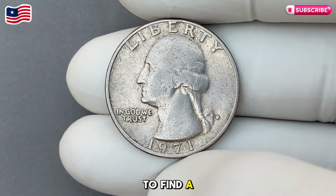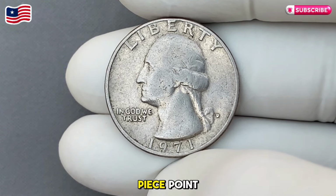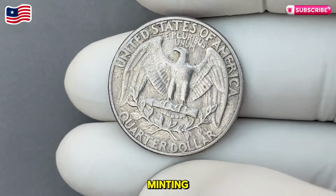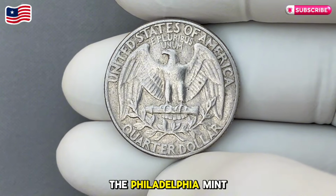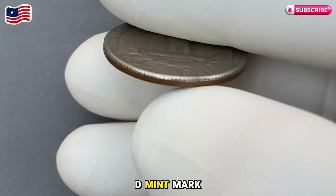If you happen to find a quarter with a noticeable off-center strike, you could be sitting on a highly prized piece. One of the most fascinating aspects of the 1971 quarter is its minting history. A portion of these coins were produced at the Philadelphia Mint without a mint mark, while others came from the Denver Mint with a D mint mark.